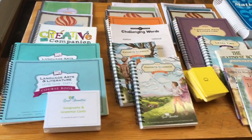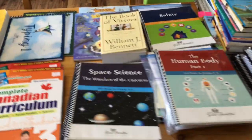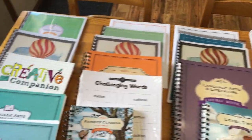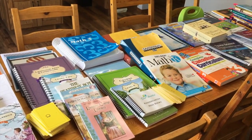So here is an overview. Everything, or almost everything, that we're going to be using for the year. You can see it takes up my entire table here. So I will go through each item and show you exactly what we're going to be using.